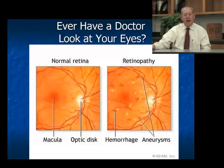So let's talk about eyes. Have you ever had your eyes checked by a doctor? Well, when they do that, they look in the back of your retina and they look for normal function. That's what they look for. So if we look at our picture here, you can see the normal retina on your left, and you can see the macula, and you can see the optic disc, and you see the normal blood vessels going toward the optic disc. That's a normal eye, okay, on a person with normal blood sugars.